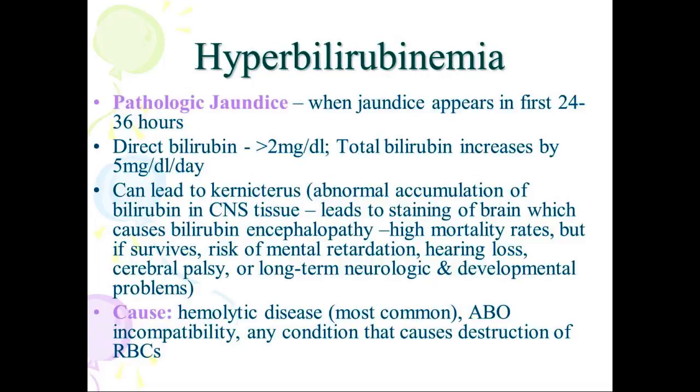Hyperbilirubinemia is another complication. Remember, we talked about the normal physiologic jaundice that occurs in infants. It occurs after 24 hours, and it builds up gradually, from the normal process of breakdown of red blood cells. Well, here we're talking about something beyond that. We're talking about the pathologic jaundice.